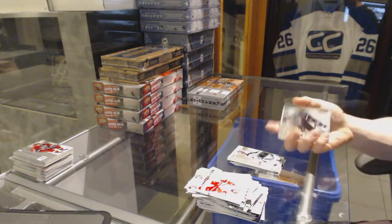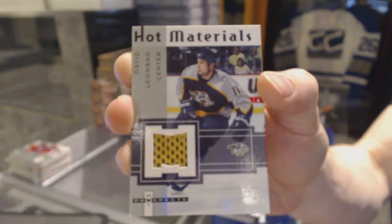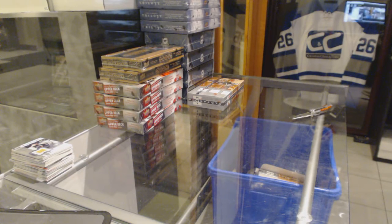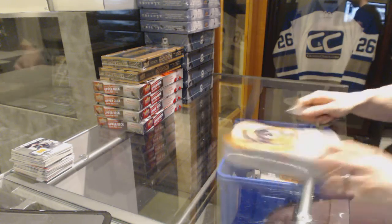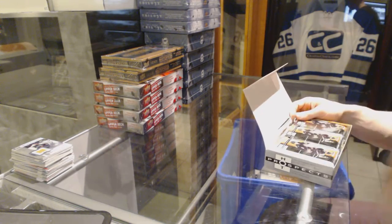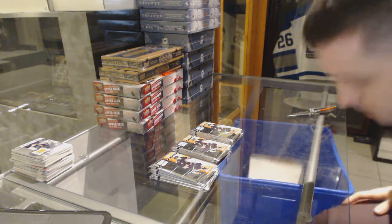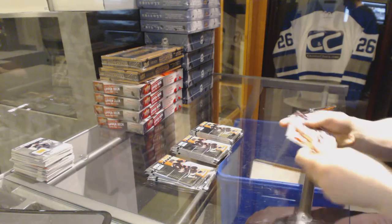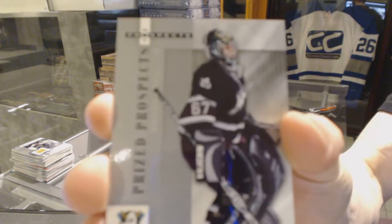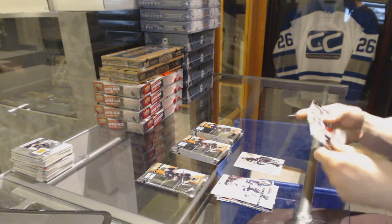Base. And we've got a hot materials for the Nashville Predators, David Legwand. David Legwand. All right, box six. All right, base. Prize prospects rookie numbered to 1999 for the Anaheim Ducks, Michael Wall. Shame he didn't pan out. That's a perfect name for a goalie.